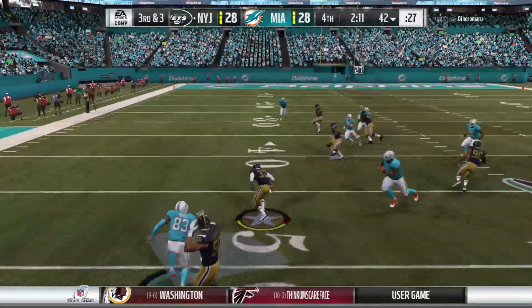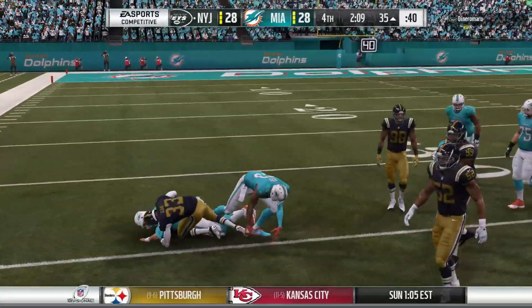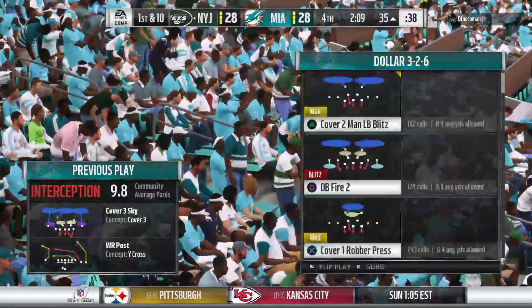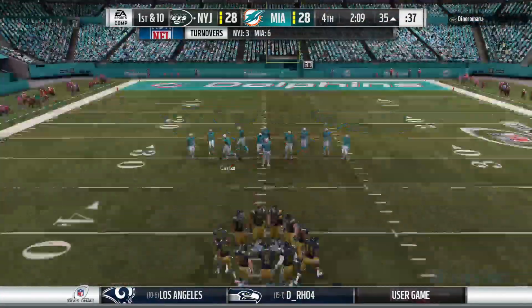And this is going to be intercepted. Picked off by Jamal Adams. And the return here is stopped at the 35-yard line. And that's a great example of ball skills right there, partner.